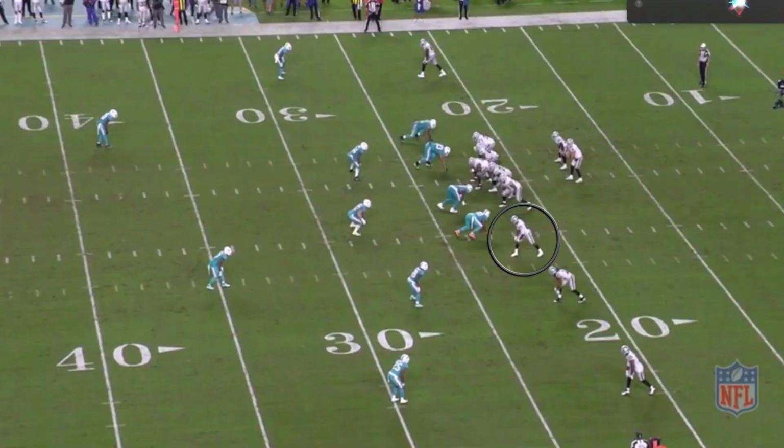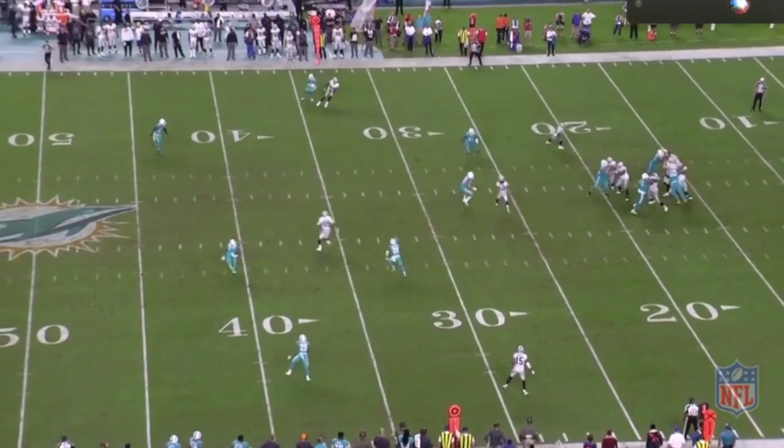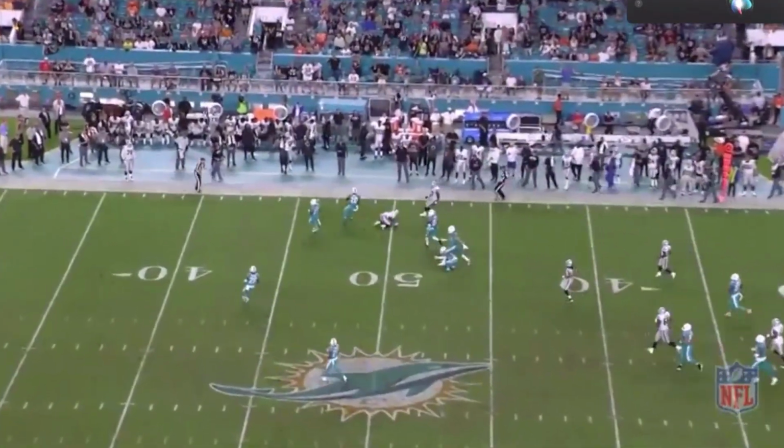Trips open. Cooper is going to run a 20-yard dig against the cover 6. He rounds it off at 15 because the middle of the field is wide open right there. He just does a good job of catching the ball and getting upfield for the first down.